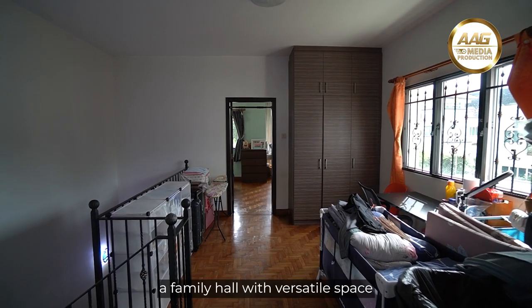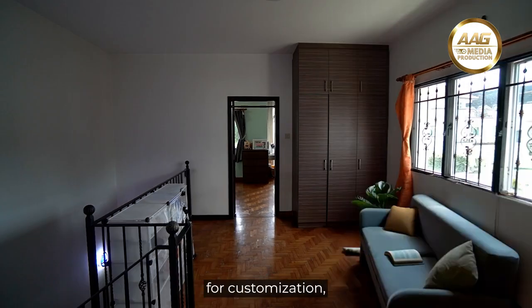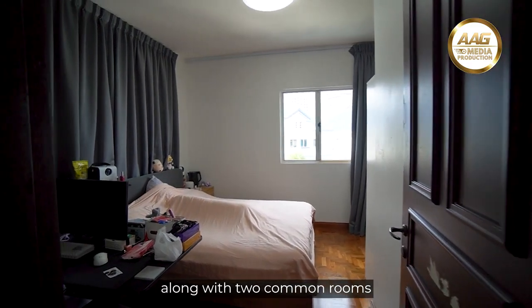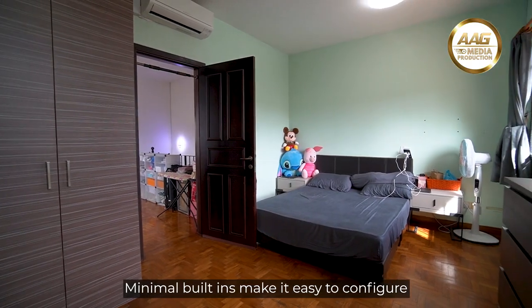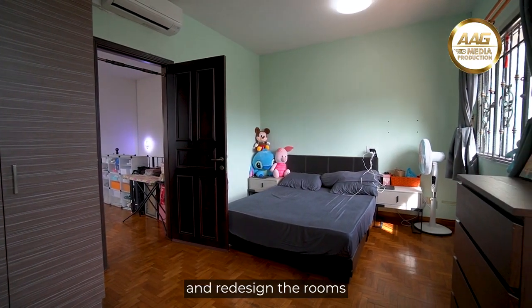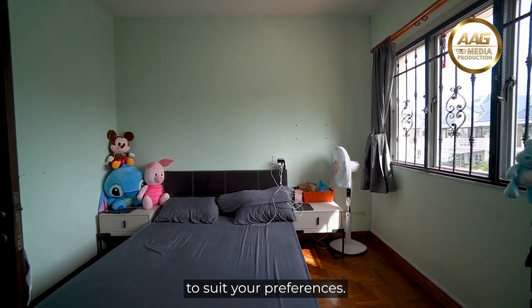Level 3 features a family hall with versatile space for customization, along with 2 common rooms that allow for flexible furniture placement. Minimal built-ins make it easy to configure and redesign the rooms to suit your preferences.